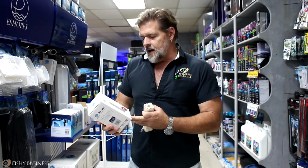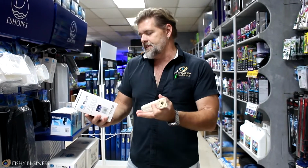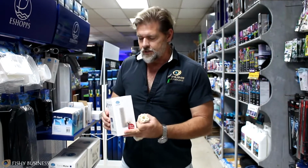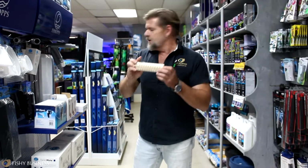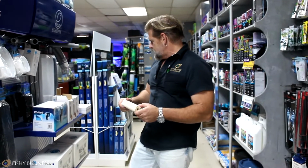So when you're in here, if you want to add some extra stability to your reef tank, to your saltwater tank, this may even work in freshwater. I would think that it did, although there'll be fewer critters. This is something to check out. We've got 4 of them in stock, so yeah, BioLux by eShops.